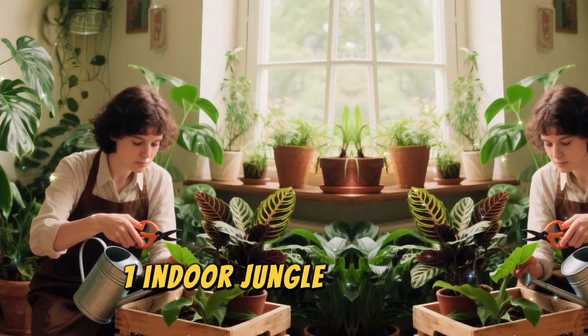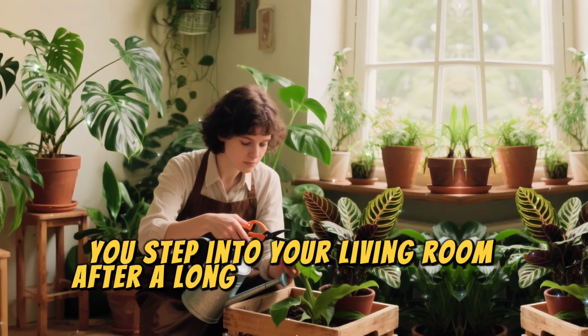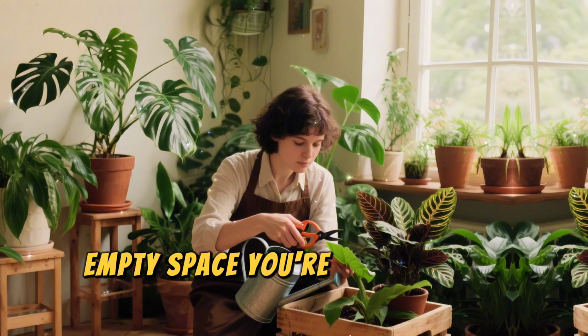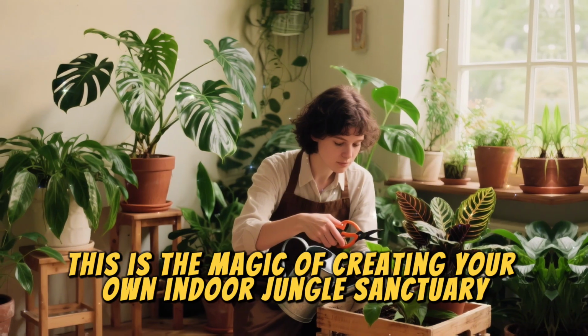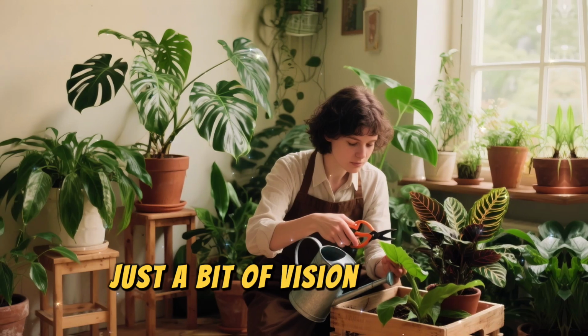1. Indoor Jungle Sanctuary. Picture this. You step into your living room after a long day. And instead of a cold, empty space, you're greeted by a vibrant, living oasis. This is the magic of creating your own indoor jungle sanctuary, a lush escape that doesn't require a backyard. Just a bit of vision and care.